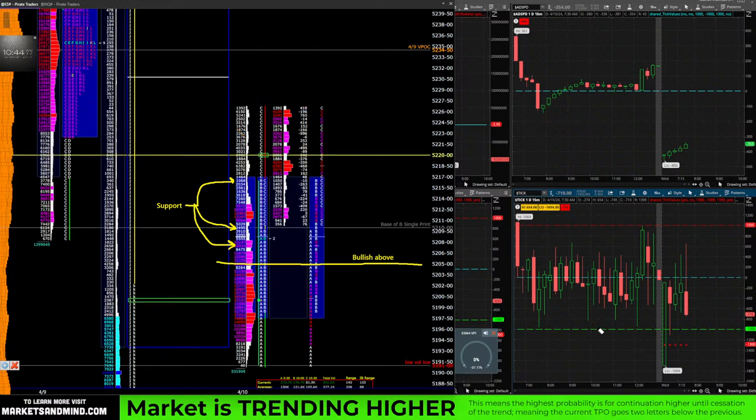For now, the level they've got to hold is 5205. Once we print the D period in 15 minutes, it'll be the C period low. Then when we print the E period, it'll be the D period low, and so on and so forth. As long as we keep getting new buyers above those levels, it will keep going up.